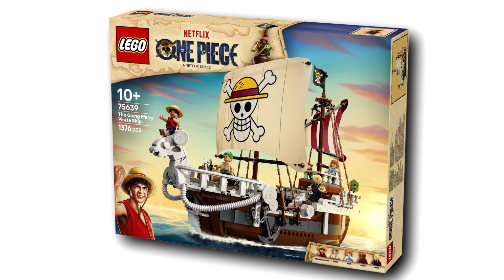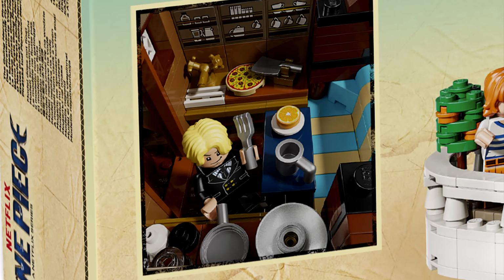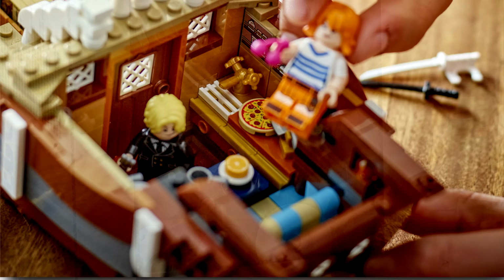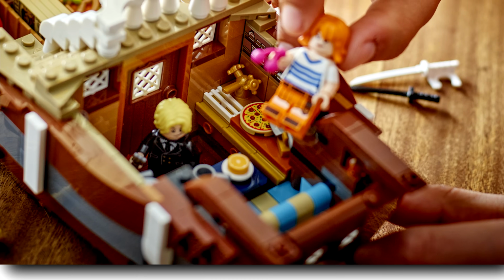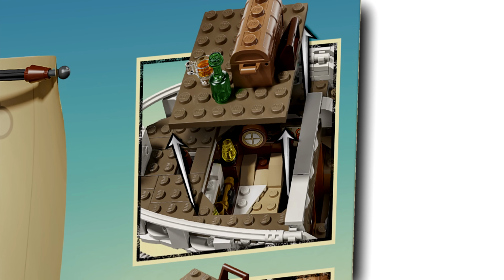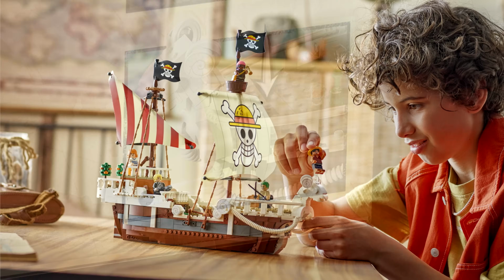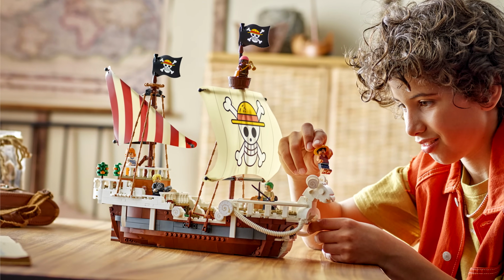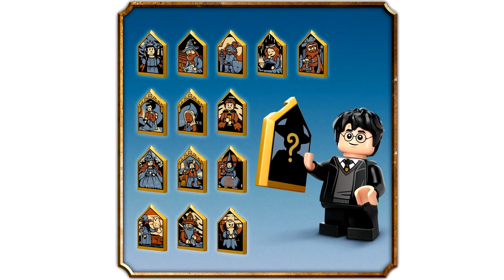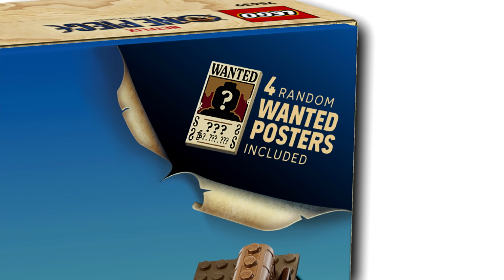And this has a pretty substantial interior as well. I love this little lounge area, which seems to have like a couch and a kitchen. That's really cool. There's another spot where you could hide some treasure or weapons, and another spot to rest up. There's a neat cannon, which can actually fire. All of this is fantastic. And much like the Harry Potter theme, they have random pictures, this time being printed tiles of wanted posters.